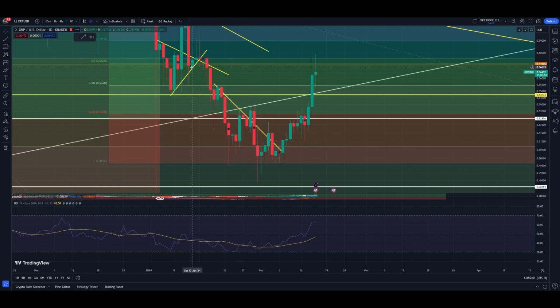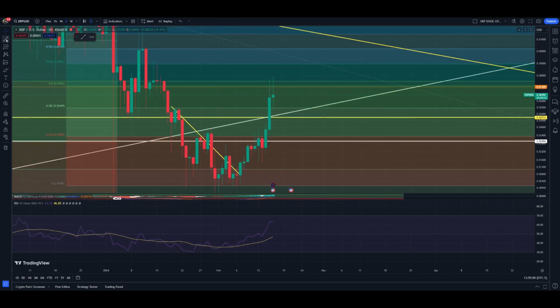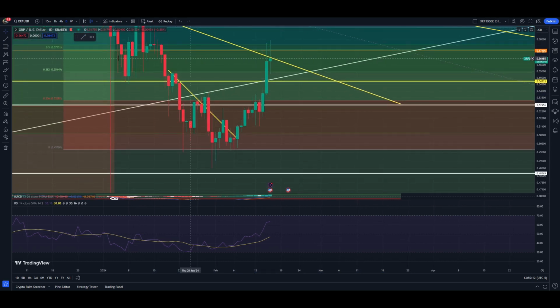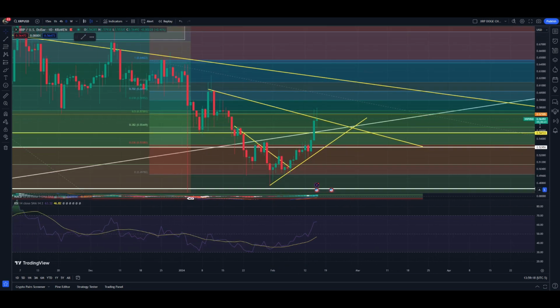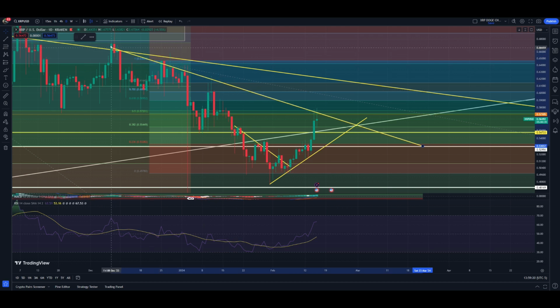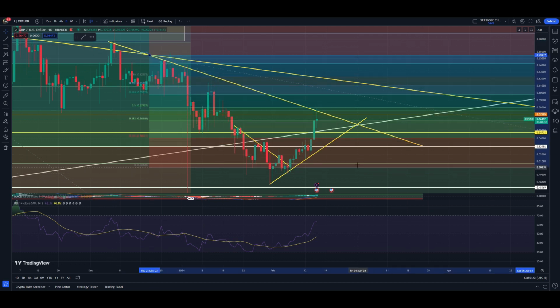Just delete a lot of these extra lines because we don't need them, guys, as you know. Okay, so we definitely have a ceiling here. So I would say something like that. And then I would say on the bottom side, something like this. Let's see, does that work? Maybe something like this. Yeah, I guess that makes sense.